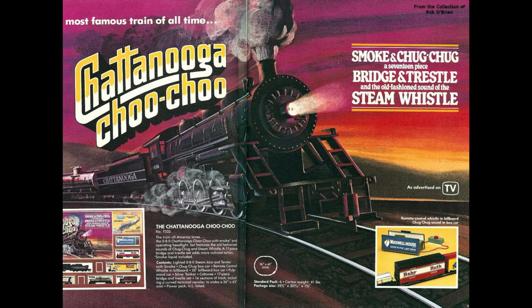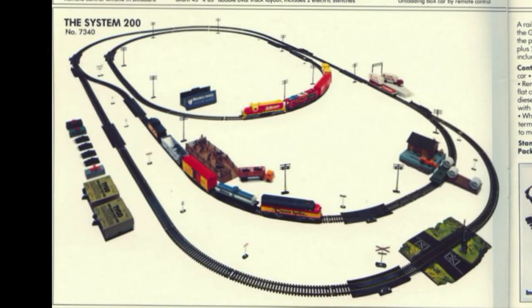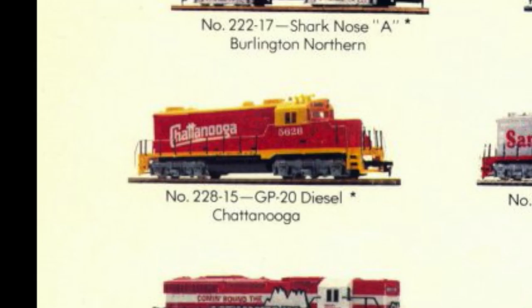Tyco gives the Chattanooga Choo Choo a big two-page spread in the 1980 catalog. The set contents and stock number remain unchanged in 1980 from its 1978 example. The Mammoth of the Rails for 80 is identical to the revised 1979 example. Tyco's System 200 set is gone in 1980, and with it goes completely the Chattanooga GP20 from the catalog.